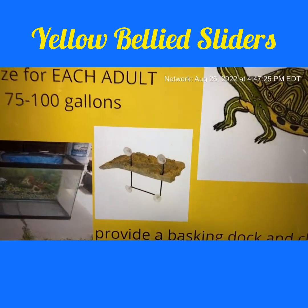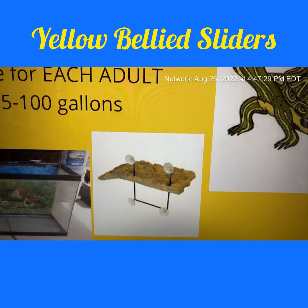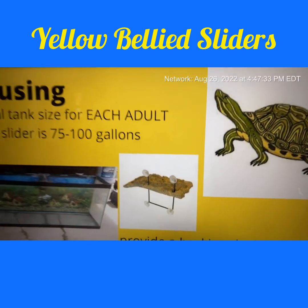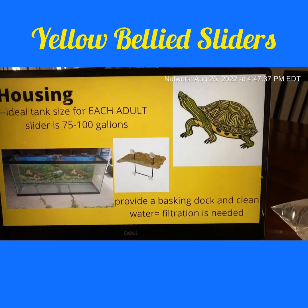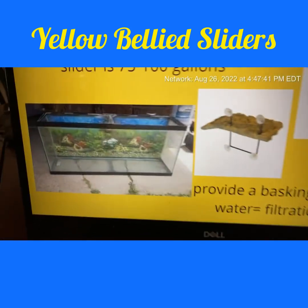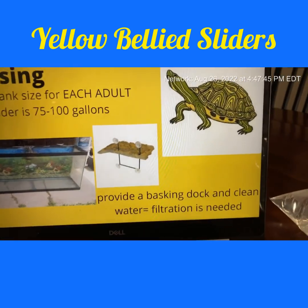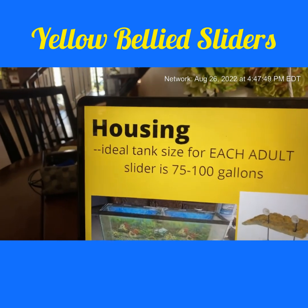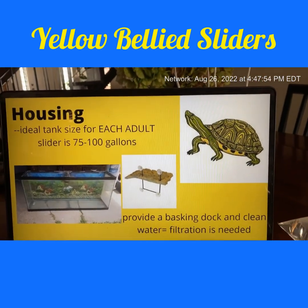And you'll see, and I'll try to remember to show it to you. I have 2 of these docks, and I have 2 clear docks where my 3 turtles can hang out on. And so that is what a basking dock is. Again, for the house, ideally 100-gallon tank. Ideally, you should have a couple of these basking docks in the housing unit for your yellow-bellied slider.